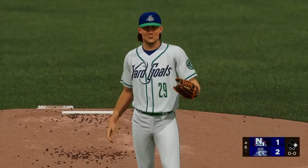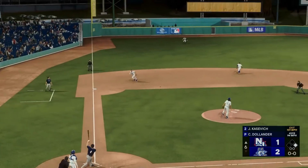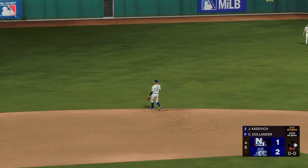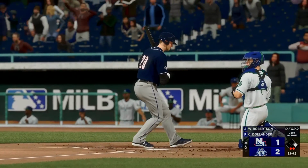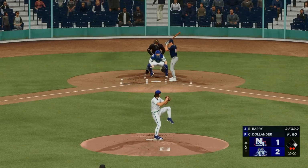Offense not giving a lot of run support. Again, it started off well, but they've slowed down. And Dollander allowed his first walk of the game in the 6th, which I think is a pretty good rate, I'd have to say. Pitch count getting up there, already into the mid-70s as he strikes out Robertson low in the zone. 2 down here, top of the 6th.